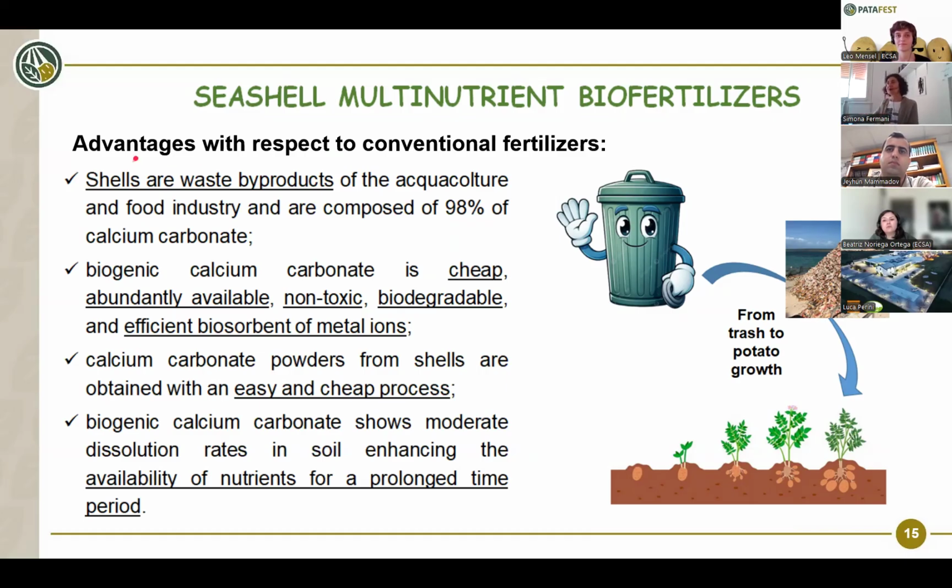in, let's say, the optics of circular economy. So biogenic calcium carbonate is cheap, is abundantly available, is not toxic, is biodegradable, and it is an efficient biosorbent for metal ions. So it means that it can easily include metal ions, so elements such as iron, zinc, or other metal ions. The production of calcium carbonate powders from shells is an easy and cheap process. Moreover, biogenic calcium carbonate shows a slow dissolution rate in the soil, and this ensures the availability of nutrients for a prolonged time period.